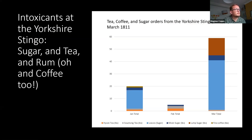So moving on to what was actually in the bill book and how it presents when analyzed, there is a small Wellerman joke somewhere in this slide that you might get, and again, probably not the last one you're going to hear this conference. So the rum in question features as one big purchase of 69 gallons in January of final Jamaica rum from that same distiller that we saw before. And I've put the tea, coffee and sugar orders from the first 3 months of March of 1811 into this chart here. So you can see the overall picture of really vast volumes of sugar, which is impressive.